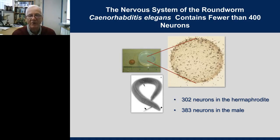And we know these numbers very precisely because a remarkable feature of these nematode worms is that they're cellularly identical from individual to individual. Each individual is made up of the same cells, same number of neurons, same number of gut cells, skin cells, muscles, and so forth, precisely the same. And these can be mapped out. In fact, the connections in this small nervous system can be determined by electron microscopy.